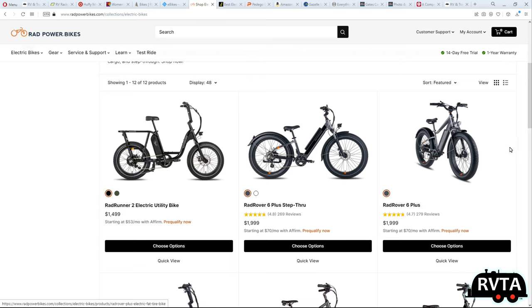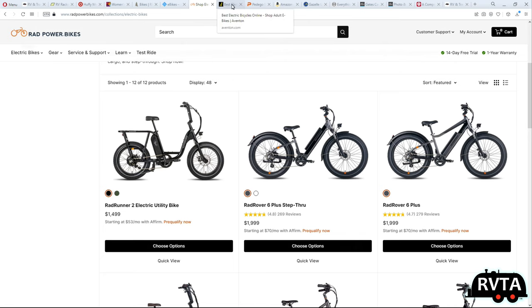Rad Power Bikes, they're fantastic. I've read only good things about them. For $2,000, you can get a Rad Rover 6 Plus, either a step through or just a regular bike. And for $2,000, you get a very nice bike. I highly recommend these bikes from what I've heard and read. They're solidly built, well designed, and have the latest features. I really like the Rad Rover 6 Plus and also their other bikes. And again, these are electric bikes. You're going to have to charge them. They do not get charged by themselves. You're going to have to plug them in somewhere and get them fully charged before you hit the road.